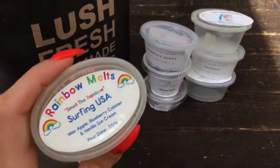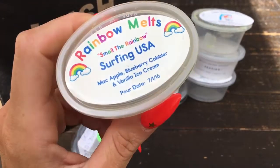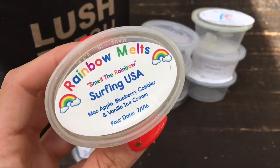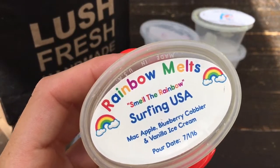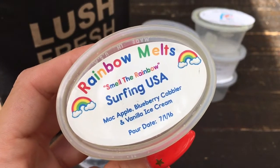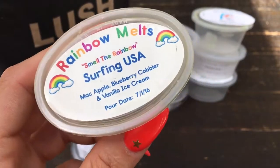Back to the rainbow melt. I had little to no expectations, literally little to none. I was like, oh, it's over a year old. I'm not going to get anything. I know a lot of you always say, oh, but wax lasts past a year for me. And so far, the only vendor I've had last past a year for me and do better with time is Vintage Chic. So I really had no expectations.